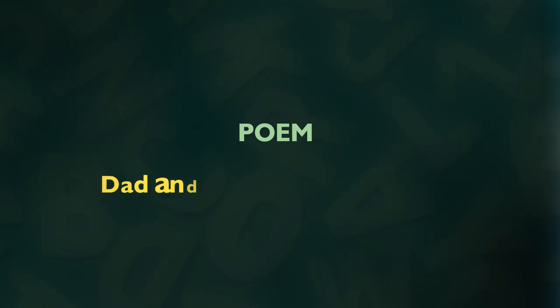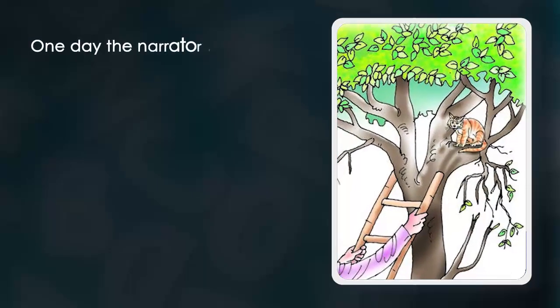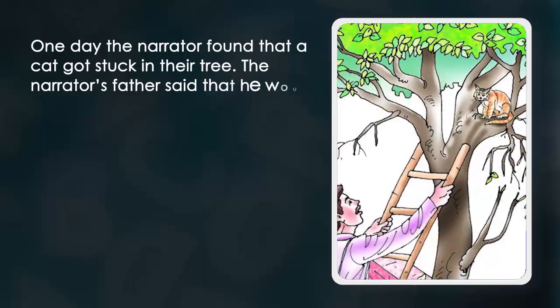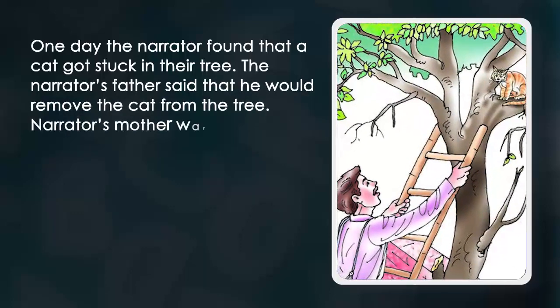Poem. Dad and the Cat and the Tree. One day, the narrator found that a cat got stuck in their tree. The narrator's father said that he would remove the cat from the tree.